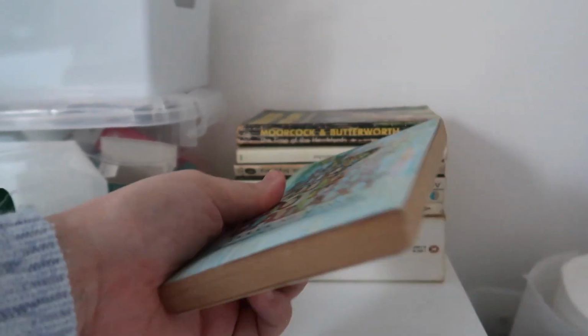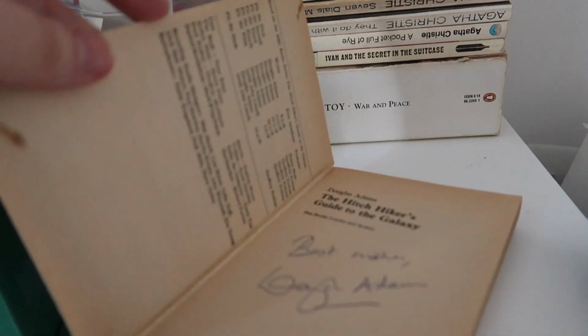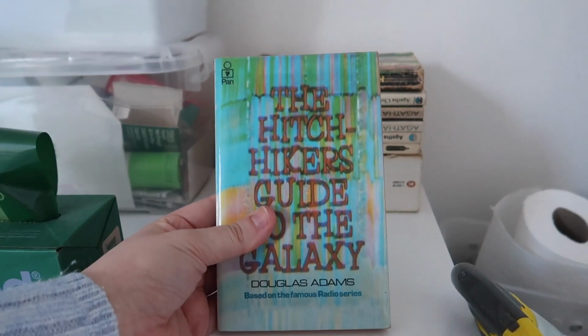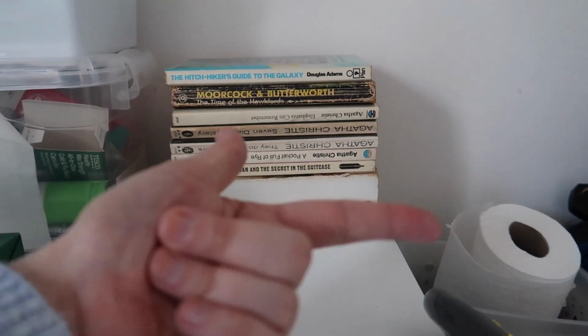But this one here is not the best edition. I think I'd be too scared to read it, but it's signed by the author, so I don't really know what to do with this one, because I don't think I'll read it, and I don't have any attachment to it because I haven't read it. But yeah, that is that pile there. Now to the living room.